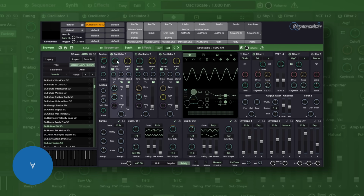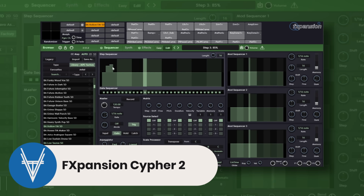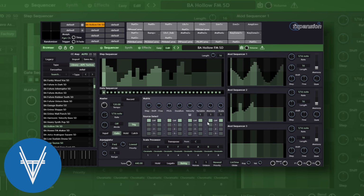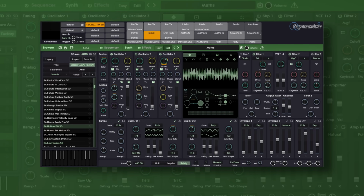Cypher 2 is a synthesizer built with modulation and expression in mind, and it makes it really easy to make some very detailed and intricate patches with lots of movement and modulation and expression happening because it's all laid out more or less on a single screen. Cypher 2 has a really high quality factory preset library. It also supports MPE, making it ideal for some very deep expression, and it's probably the synth I use the most on my EP Continuum that I released this year because it just sounds amazing.